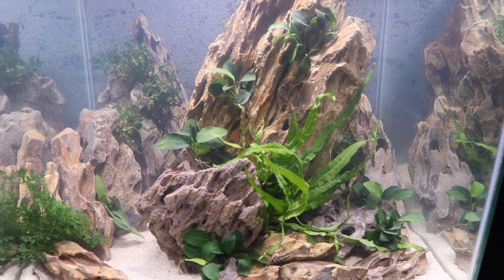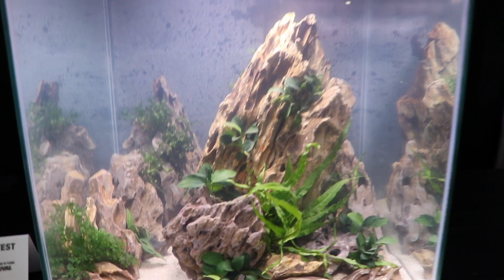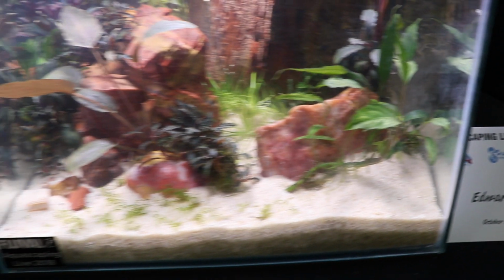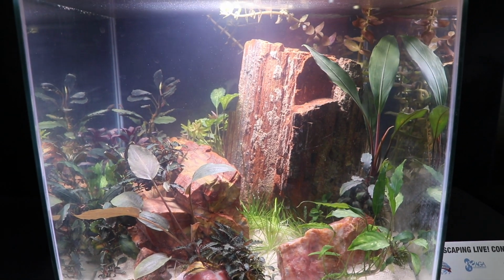And I like the color of the rocks. It was different from what a lot of people were doing. You know, the dragonstone is really in right now, that darker gray. So I did appreciate the tanks that did something a little bit different and went with a more earth tone rock like we see here. I also like this quite a bit.